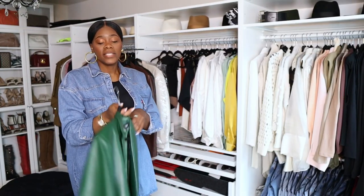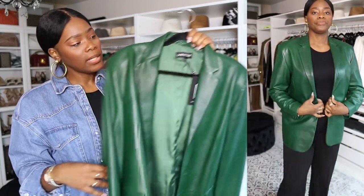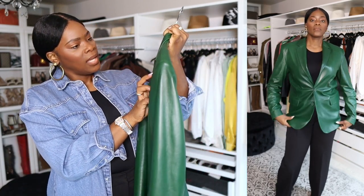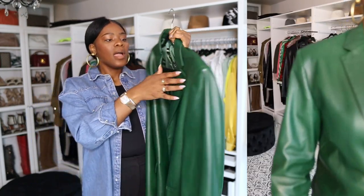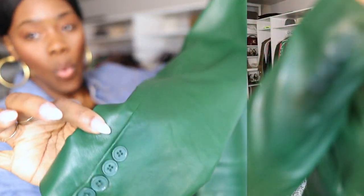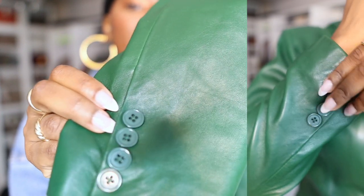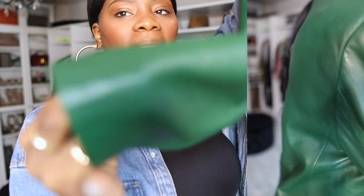The other color is this beautiful green. It's not so much a hunter green, but I don't know. I can't explain the color because it's not Kelly either. However, it's really, really nice quality. Yeah, you can see it better here. The quality is amazing. It's just a really nicely made jacket.